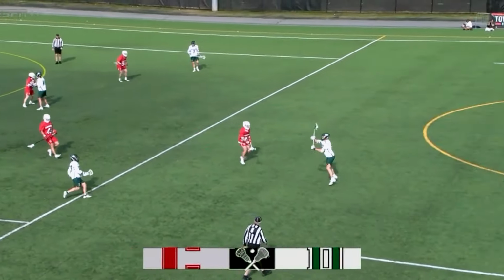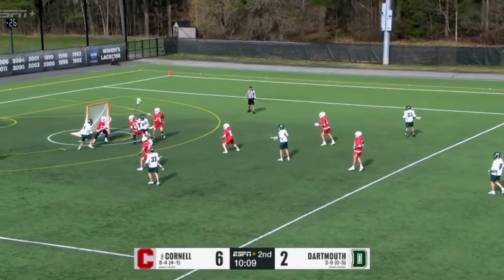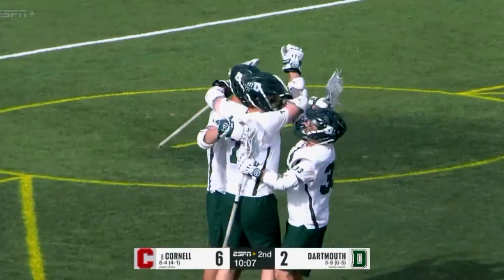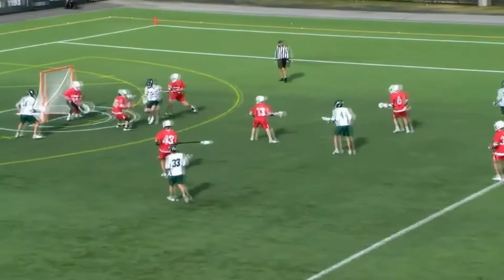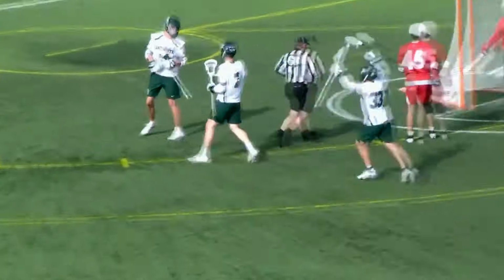Two-time Ivy League Coach of the Year, including last season. Quick feed coming down low. McGill can't hold it. Gotten to, though, by Rogan, and Rogan scores. Again, just a nice little fake here, right? Gets it, fakes high, or fakes low, goes high, and is able to get the finish.